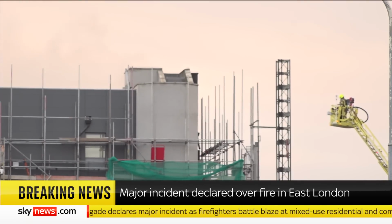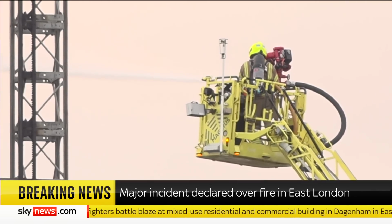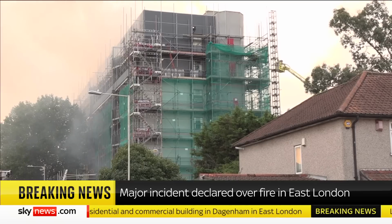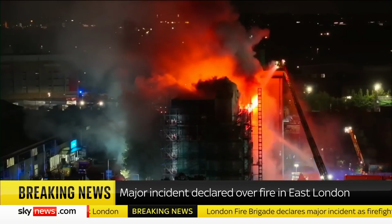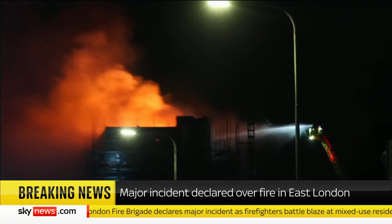The London Ambulance Service have said that they treated 4 people at the scene, 2 of whom have been taken to hospital. But London Fire Brigade have said that a major search and rescue operation is still underway. They say a full evacuation of the building was completed, but it hasn't yet been completely confirmed by the emergency services that everybody got out.